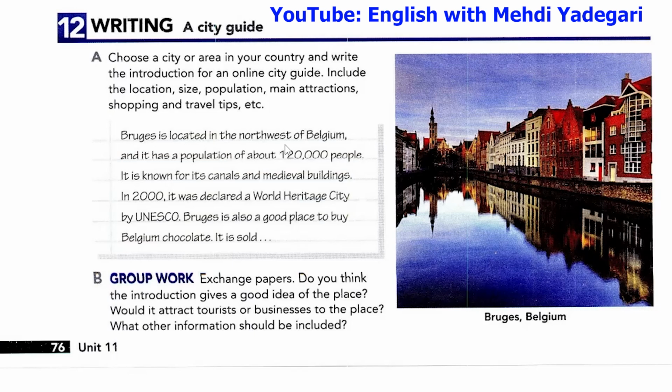Brugge is located in the northwest of Belgium, and it has a population of about 120,000 people. It is known for its canals and medieval buildings. In 2000, it was declared a World Heritage City by UNESCO. Brugge is also a good place to buy Belgian chocolate. It is sold and so on.